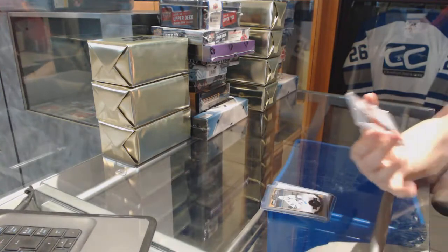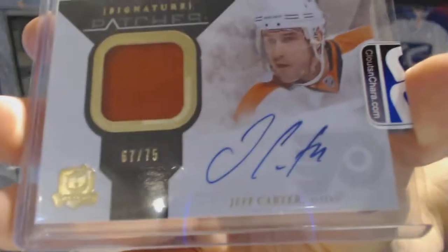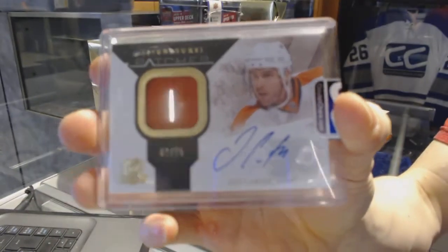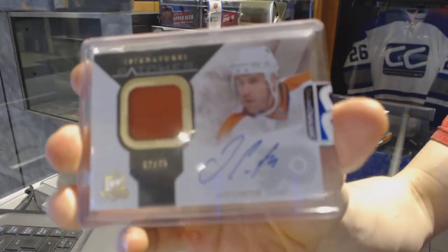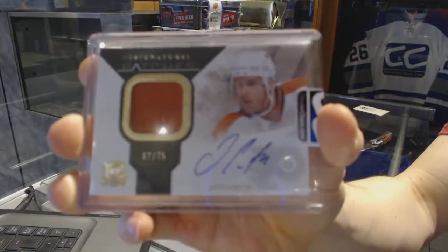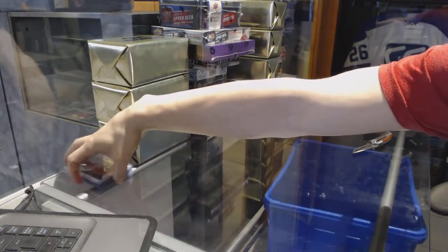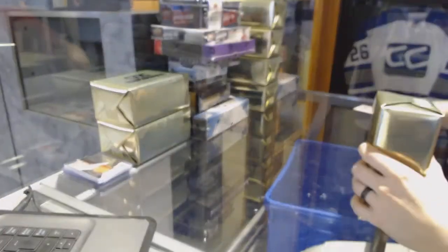And we've got a 10-11 Upper Deck The Cup signature patches, number 75 for the Philadelphia Flyers, Jeff Carter. Gold box number two.